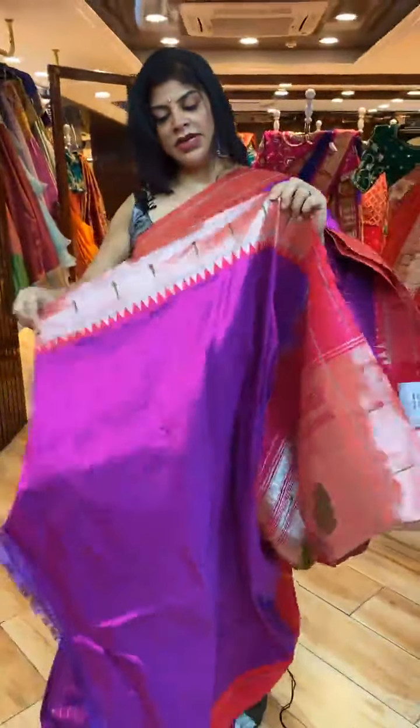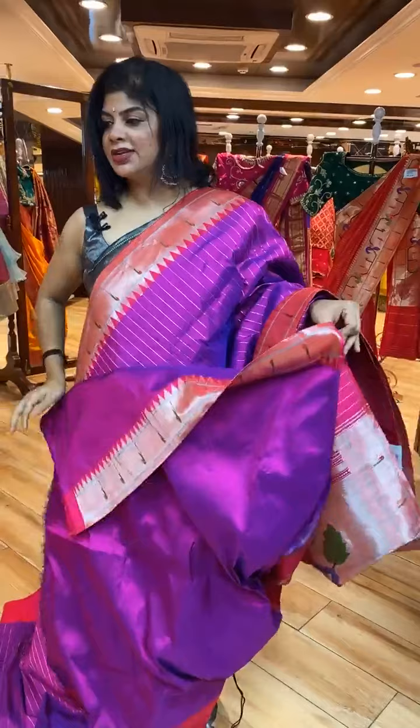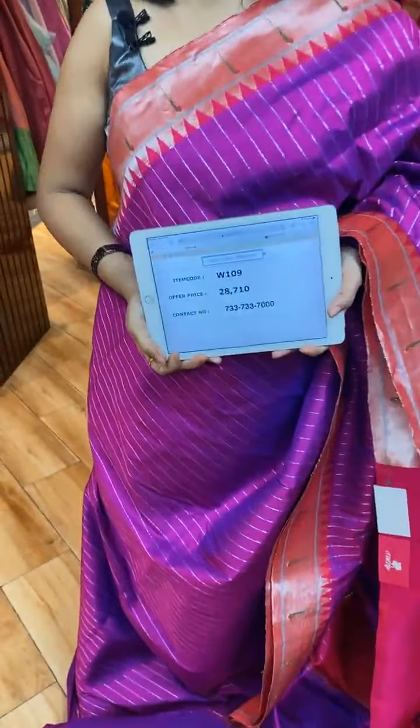Blouse, self plain with border. And the saree pricing and details, 28,710. Take a screenshot along with the code W109. Next saree.